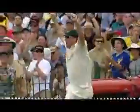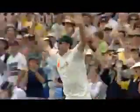Oh! He's really gone for that one. There's a chance in the outfield. Oh, and what a very good catch. That's a terrific catch there. Glenn McGrath, he is a good outfielder.